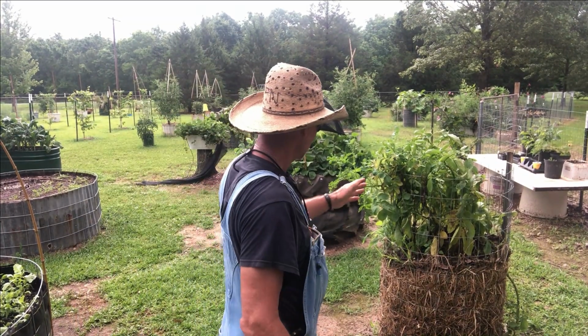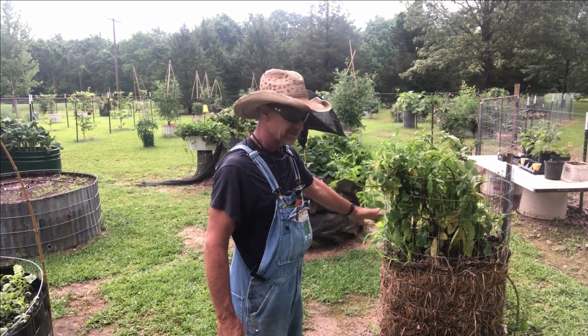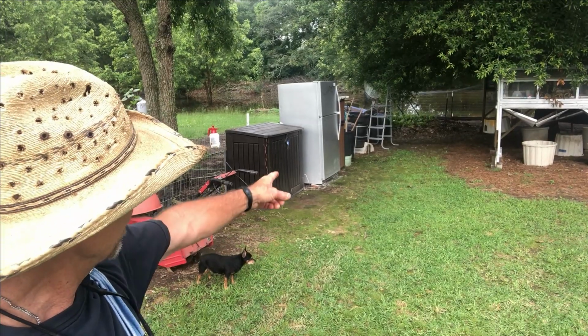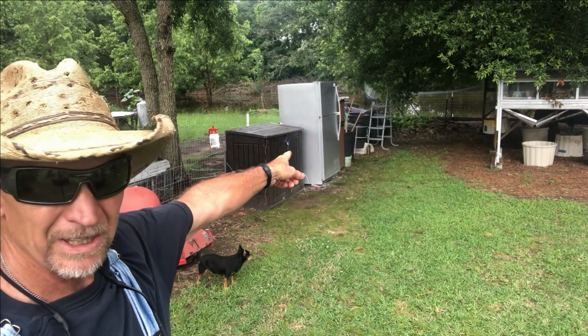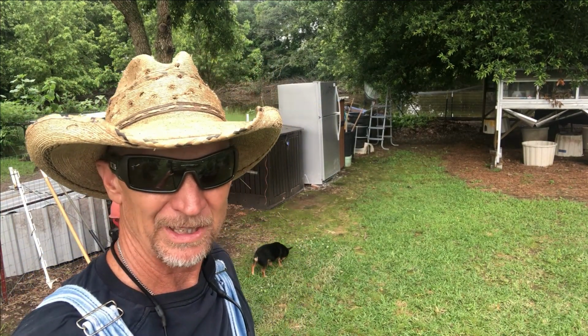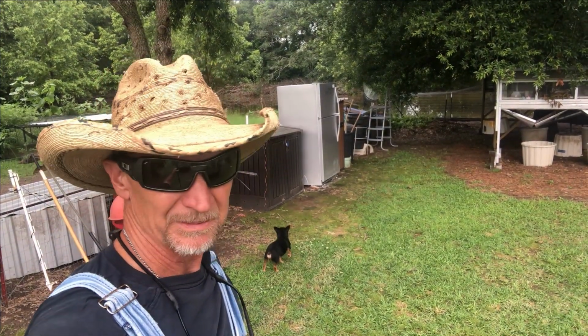Now guys, my potato tower and them taters back yonder in that leaf pile, y'all stay tuned, because I'm finna probably harvest them this week, this coming up week.